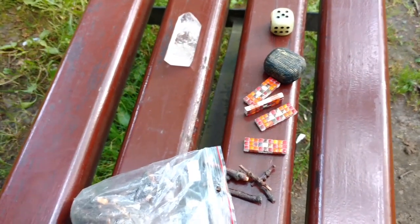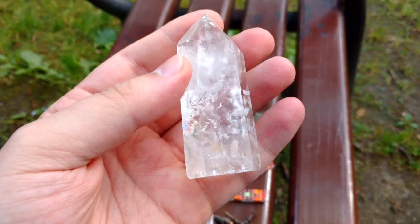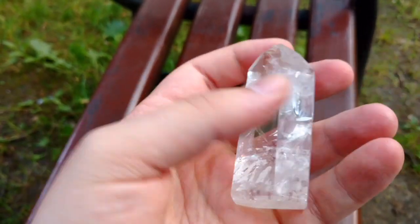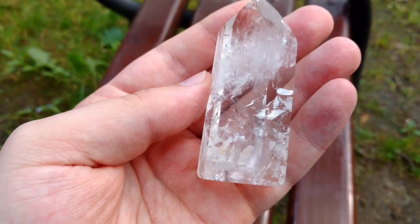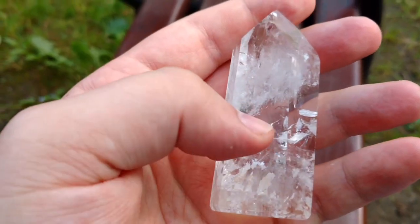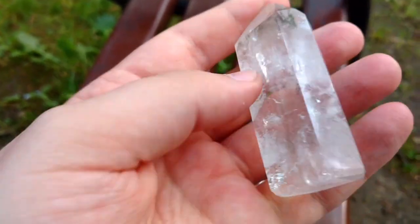And there are 3 non-card divination methods I love. So that is clear quartz, and I love scrying with it. I have probably the most powerful readings ever with this piece of quartz. I light some candles around it and then scry. It's amazing, and I strongly recommend it, especially with these not so clear things in it.